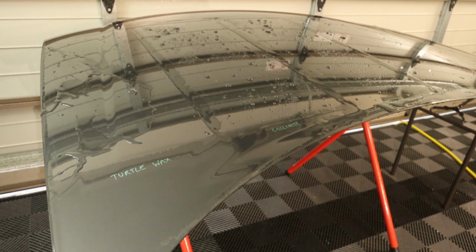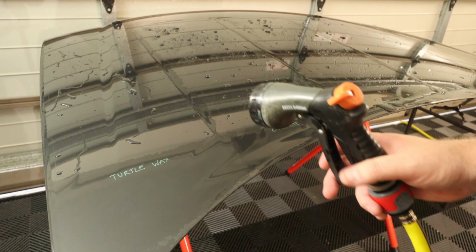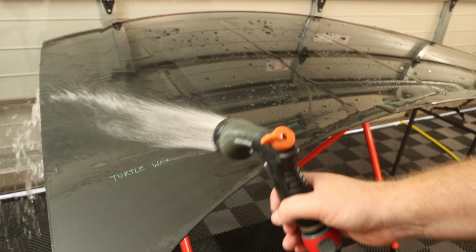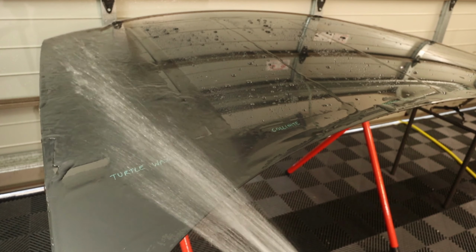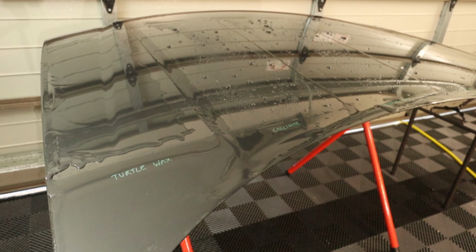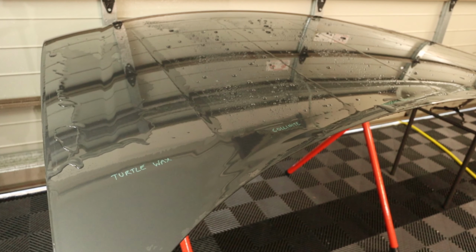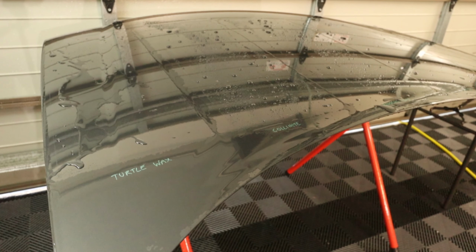Looking at them as they dry, we can see it's still looking the same as last week at the 1 month update. The Turtle Wax is still hanging on, but it's definitely not as hydrophobic as the others. Let's see if we can flood the entire Turtle Wax section. Still not quite. It starts to sheet at the top and the bottom in the corners before we can completely flood it. You can see the water sheeting off pretty well. It does take a little bit of time, but it is still hydrophobic enough to sheet that water completely off.